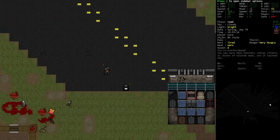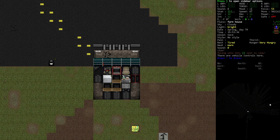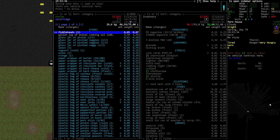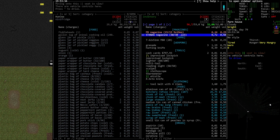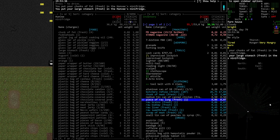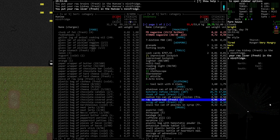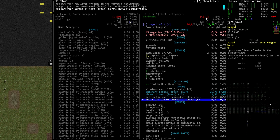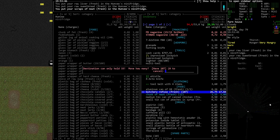Now, let's put some of this in the fridge, as much as the fridge will hold, which is not a lot. Let's do fat, the stomach, lung, brain, kidney, liver, sweetbread, and the scraps of meat. Will it hold the butchery refuse? Only 33 of them.